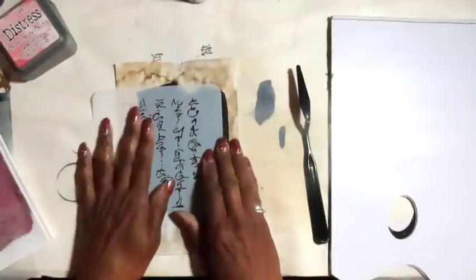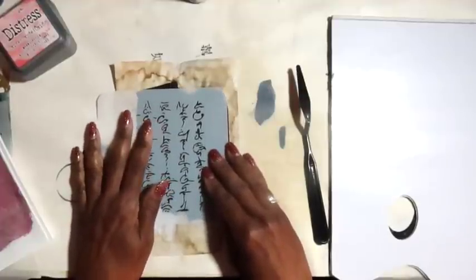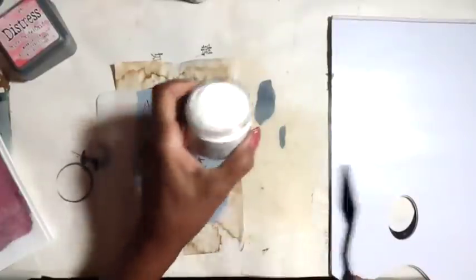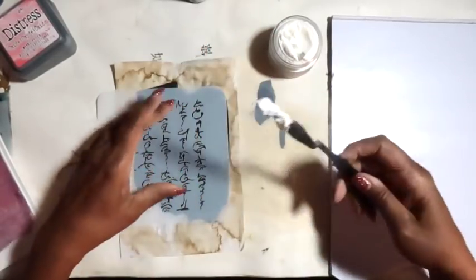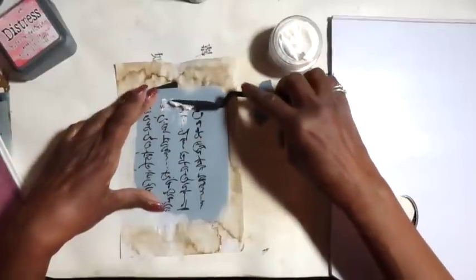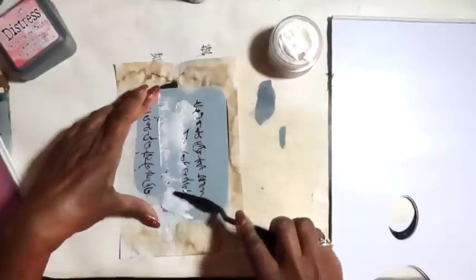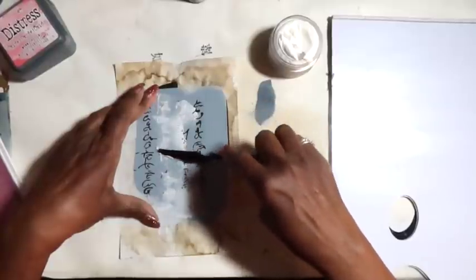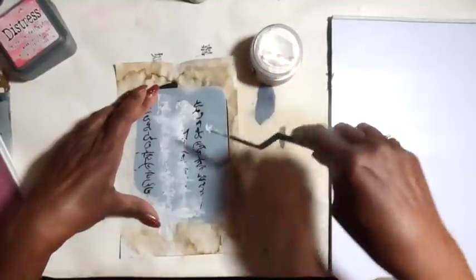And also I have a pan down here of water, so as you go along, you want to just throw your stencils into the water bath, and then you don't have to worry about them getting all built up. Okay, so we're going to use, like I said, the Distress Texture Paste. And you just really want to push it right down into your stencils. So I'm just going to really push it in there.